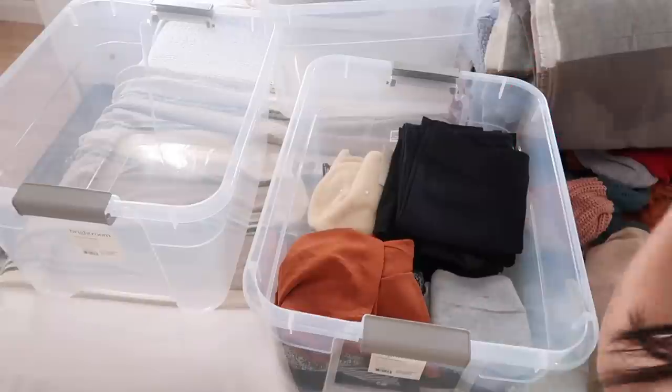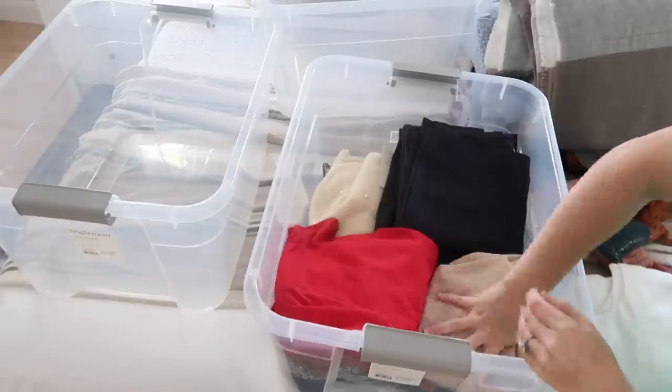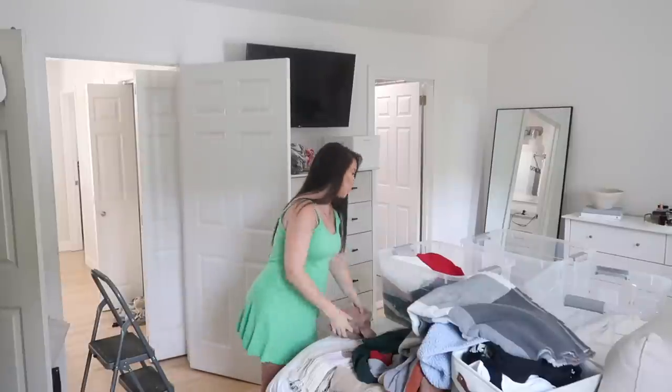One of the bins was solely dedicated to office style clothing. I don't wear this type of stuff to work right now, but you never know when you'll need it in the future, so I just packed that away.